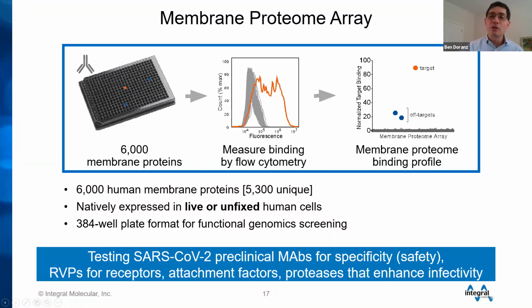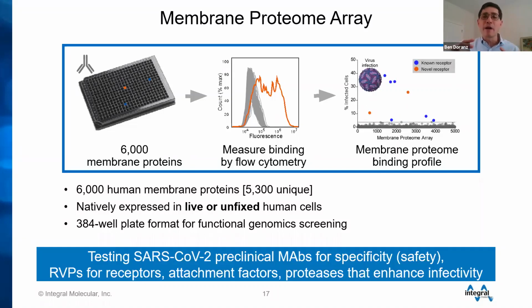Or we can use the same arrays in live cells to do infectivity assays by taking live virus, or actually the reporter virus in this case, putting it on cells and looking for receptors or attachment factors, or in the case of SARS-CoV-2, proteases that enhance the infectivity of the virus and allow it to get into the cell greater than the background. We've done this for dengue, and this is one of our screens against dengue. We've done this for the 4 serotypes. We've done this for Zika. We've done this for Ebola, Marburg, and several other types of proteins and cells, looking for new targets that may help us fight these different diseases.